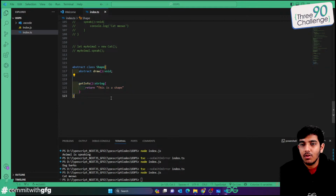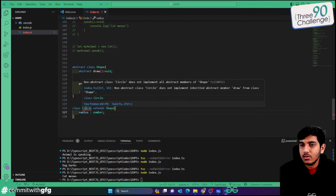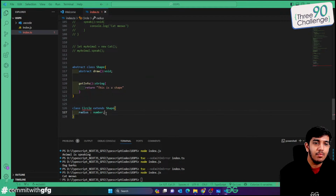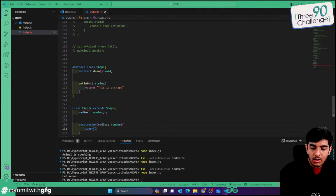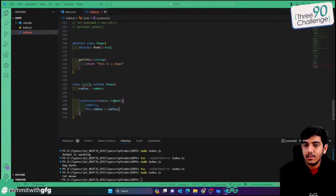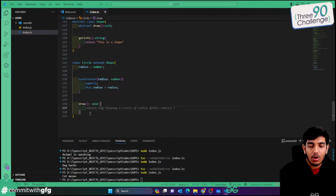Now if you are creating a child, let's say we have a circle shape here that extends the Shape class. If I have a radius property as number on this circle, what's the problem here? "Non-abstract class does not implement all members of Shape." So we actually have to implement the methods. I'm going to write a constructor with radius as number, then call super, which implements all the properties, and then set this.radius. One more thing, I need to implement the draw function here.